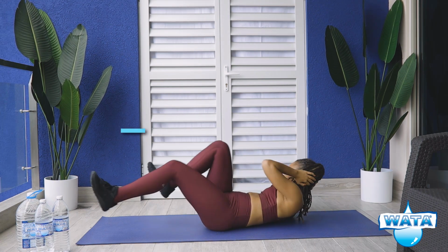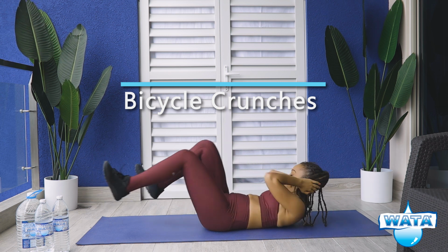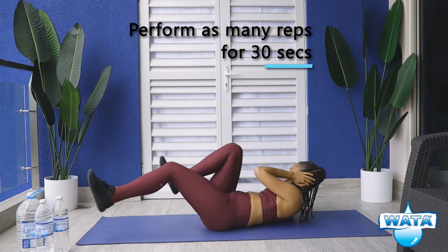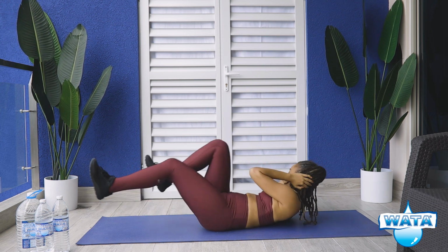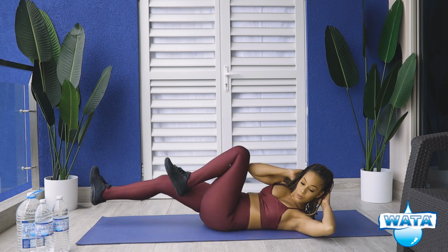Put your hands behind your head, bring your knees inwards towards your chest, and lift your shoulder blades off the ground. Make sure you're not pulling on your neck. Straighten your right leg out to about a 45-degree angle to the ground while turning your upper body to the left. Big twist, bringing your right elbow towards the left knee. Make sure your rib cage is moving and not just your elbows. Then switch sides and do the same motion on the other side to complete 1 rep.